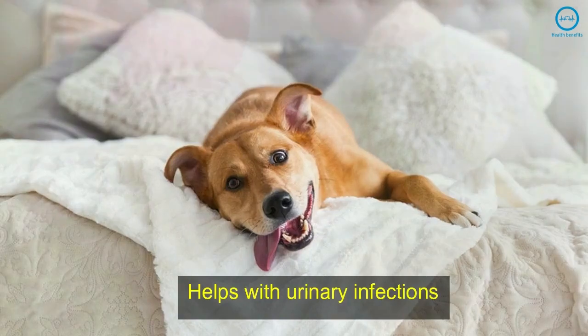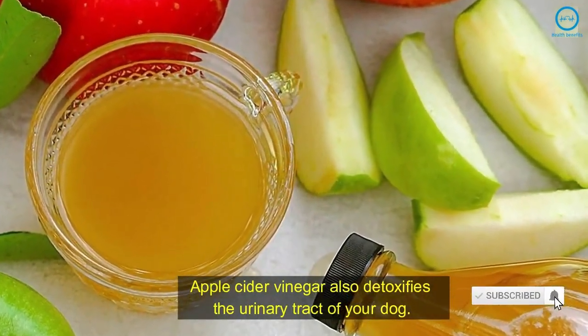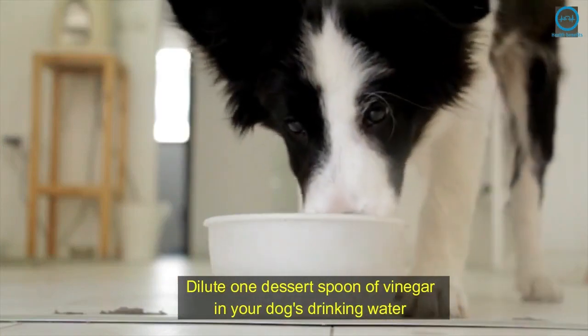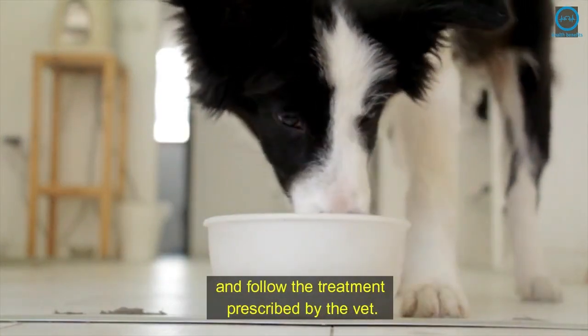Helps with urinary infections. Apple cider vinegar also detoxifies the urinary tract of your dog. Dilute 1 dessert spoon of vinegar in your dog's drinking water and follow the treatment prescribed by the vet.